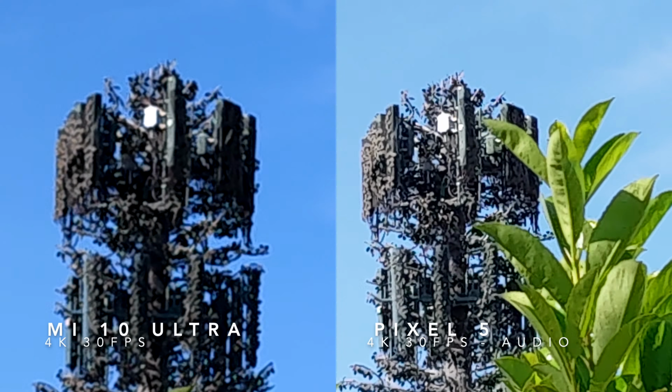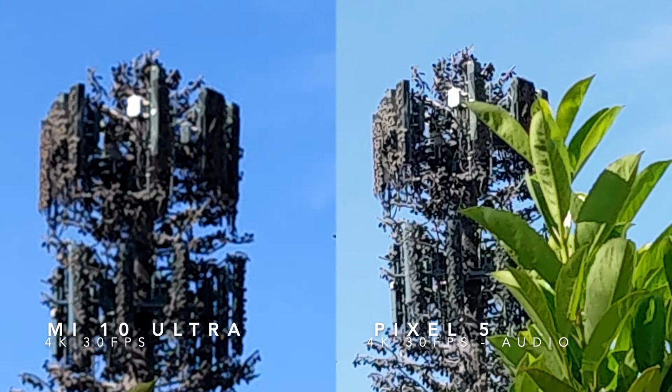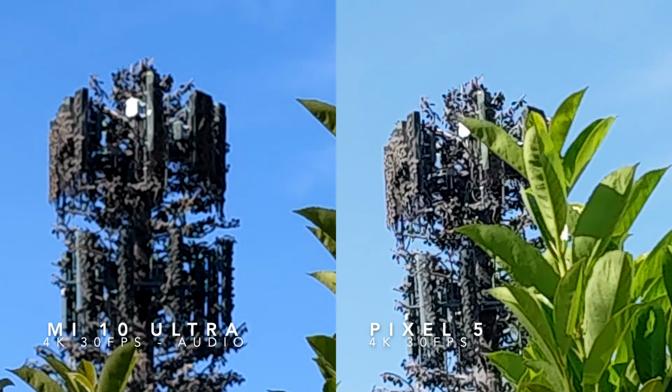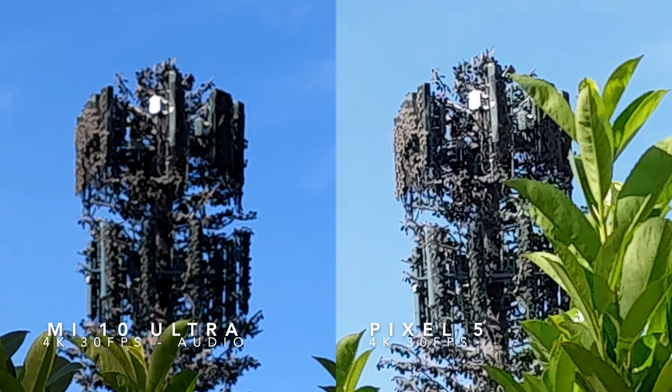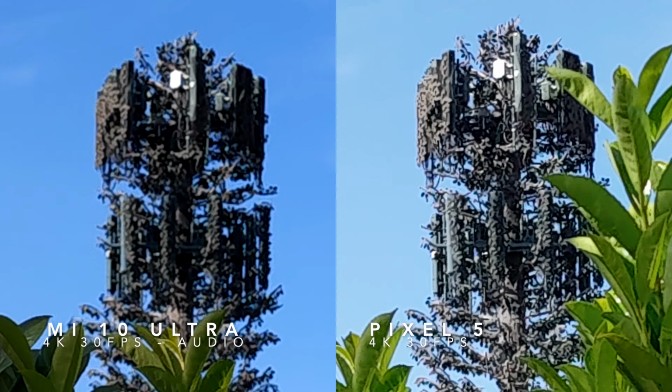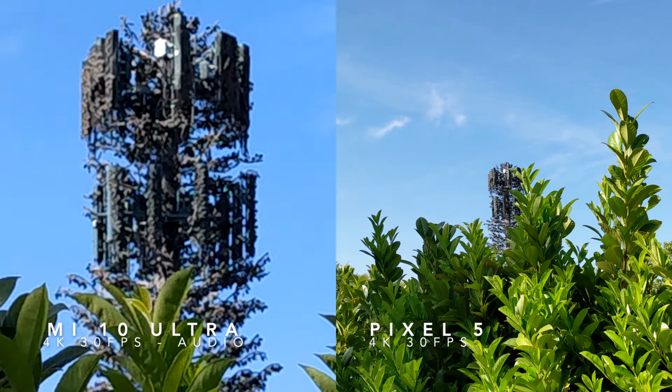The Pixel looks a little bit clearer than the Xiaomi does here at this zoom range. I'll back this one out to 5x to match the Pixel here, just to see. And the Pixel still does look like it has a clearer picture at the same 5x digital zoom. So let's back both of these out.